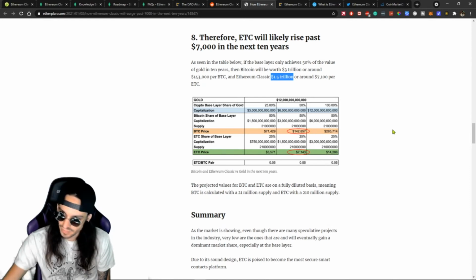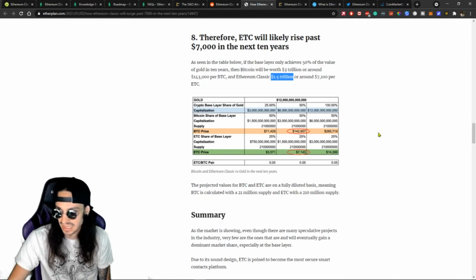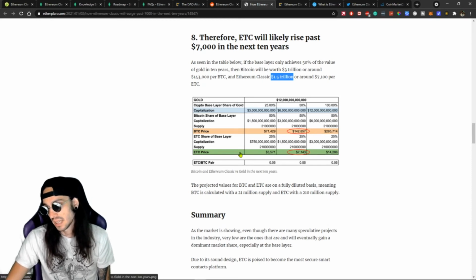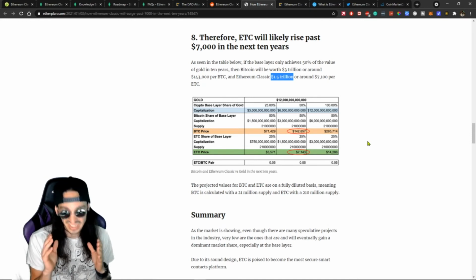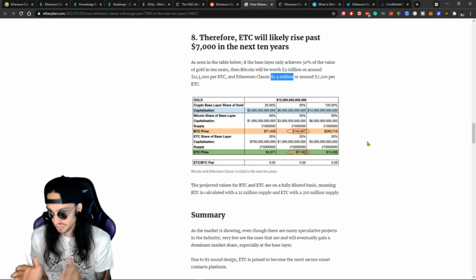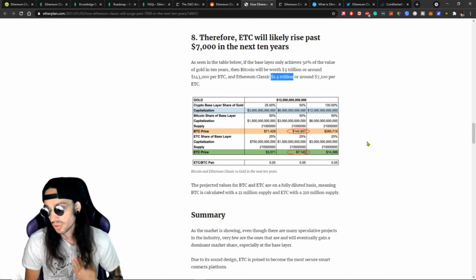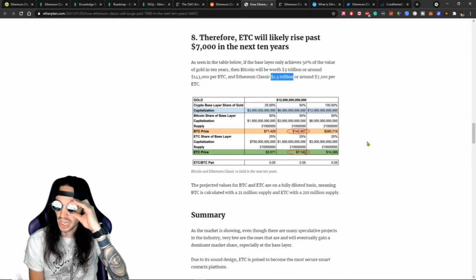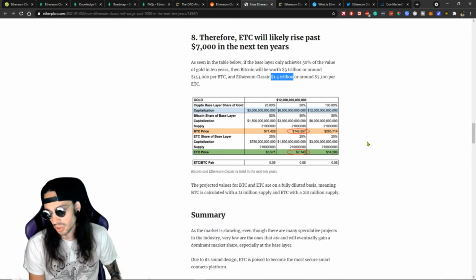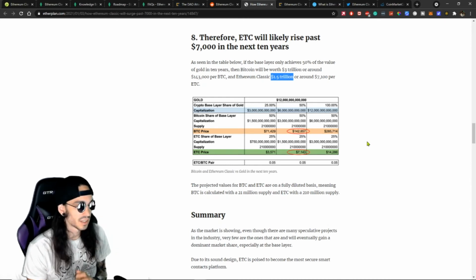But they're saying that ETC will be $7,000 in the next 10 years. I say go for it, because if you have an investment that you buy at $100 that turns into $7,000 in 10 years, that is going to be worth a whole heap of money. So definitely check into ETC on your own. Do your own research, see if it's a coin for you. I definitely think it's going to be the silver.